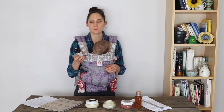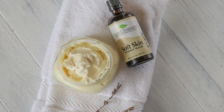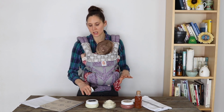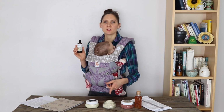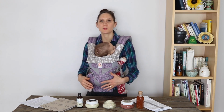I also like using this essential oil blend from Plant Therapy called Soft Skin. It is full of a whole bunch of different essential oils that are so beneficial for skin as far as anti-aging benefits. I like to mix this essential oil blend into the tallow balm to use straight on my face as a moisturizer, or actually as a cleanser, which I'm going to talk about in a second. And then I also like to use it in this whipped tallow sugar scrub and in the honey as a honey face wash.